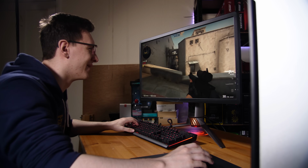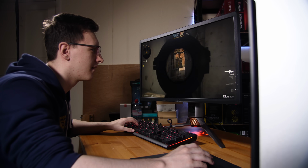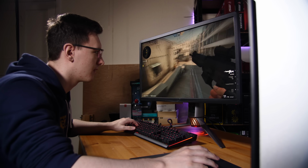Now, enough about lighting, let's talk about the gaming experience, because that's why we're all here, right? It is absolutely incredible. It is incredibly smooth, yet so crisp and detailed.